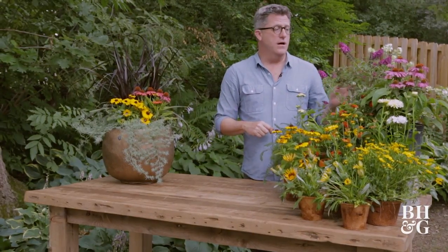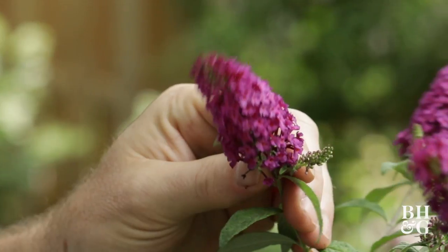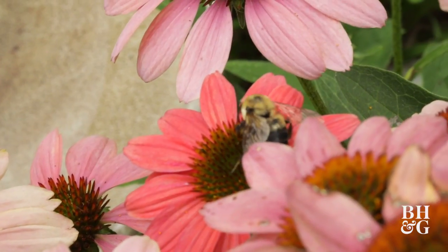Some of my favorites are butterfly bush, which is not a native, and it can be weedy in parts of the country, so be careful where you plant it. But it's a favorite. As it said, butterfly bush, it's visited a lot by butterflies and all kinds of little moths. When you're out in your garden, look for things that are not obvious.